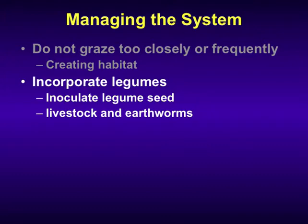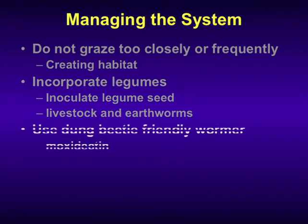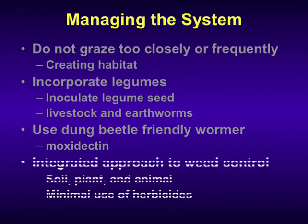We want to incorporate legumes. Interestingly enough, cattle tend to like legumes in grazing systems, but earthworms do too. If they had a choice between a grass plant and a legume plant, they'll tend to eat the legume plant in that pasture rather than the grass plant. When we're worming our animals, if we can use a dung beetle friendly wormer, that would be ideal, and moxidectin is one of those dung beetle friendly wormers.